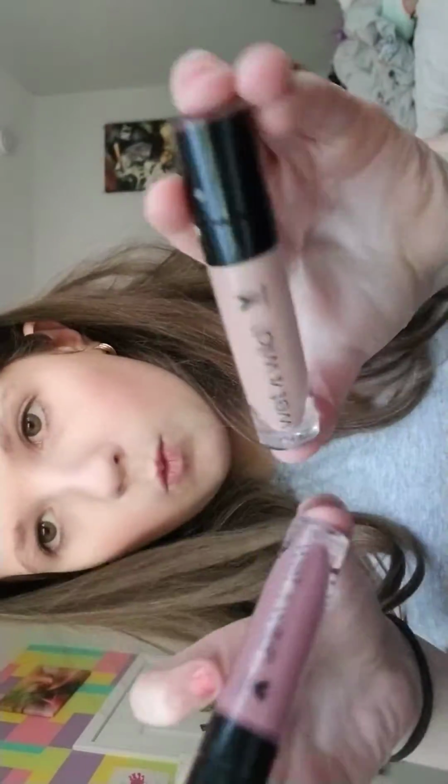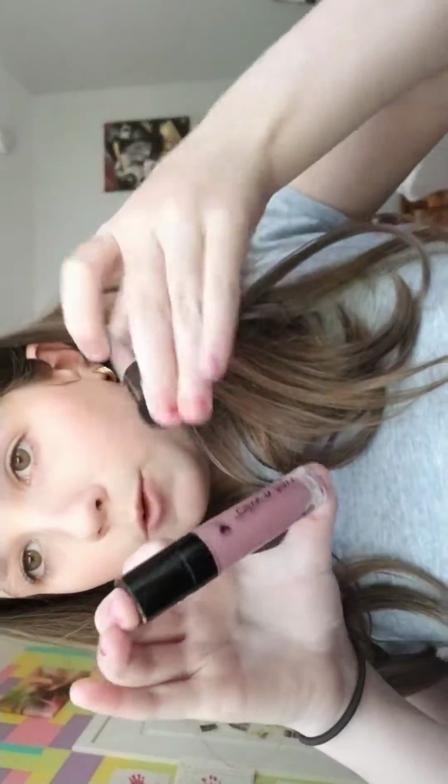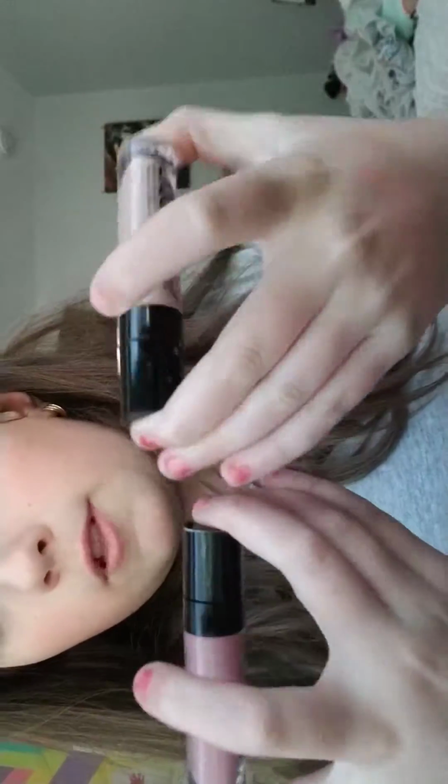But then for lipsticks, I recommend a liquid lipstick for starters, or just any type of lipstick. But I recommend the Wet n Wild liquid lipsticks, the liquid catsuit lipsticks. Either the shade Nudie Patootie or Rebel Rose. They're really neutral shades, close to your lip colors.